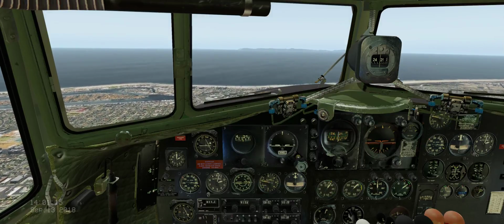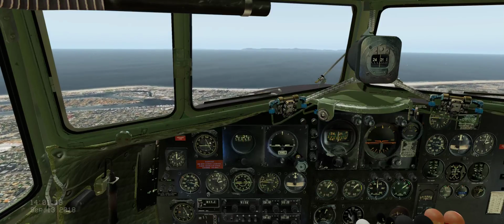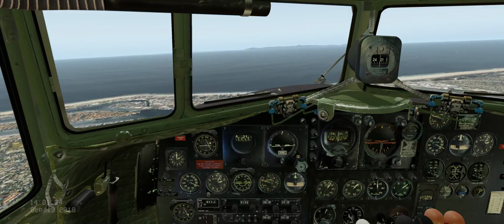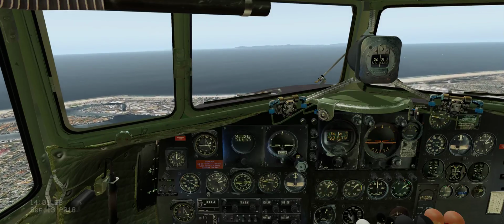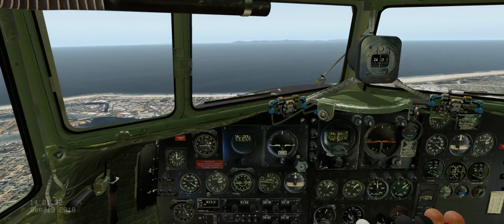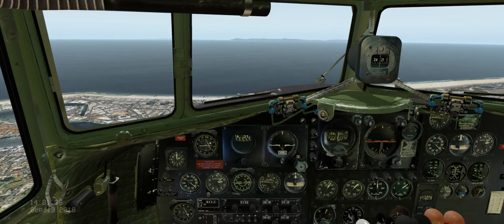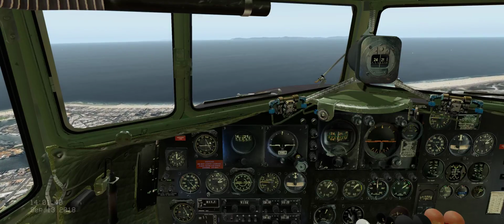Just try to see if I can stay level here while I'm moving in the option. 473 Delta Charlie, contact departure. Let's look at departure. November 473 Delta Charlie's 2000. November 473 Delta Charlie, SoCal departure, radar contact, climb maintain 4,000. Up to 4,000, 3 Delta Charlie.